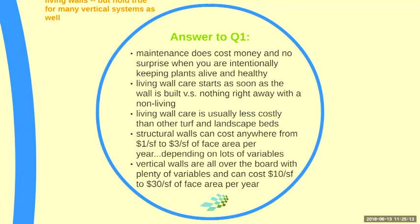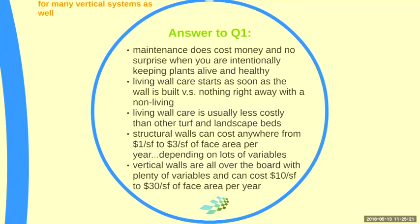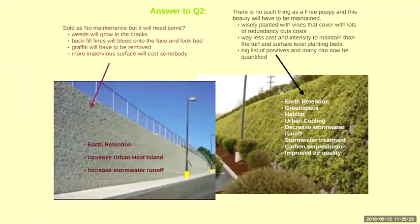The maintenance cost of a vertical living wall tends to be a similar percentage to what I'm showing here on the structural walls. So let's look at the answer to question number two. How big of an impact is it really, and does a living wall pay any dividends or simply increase cost?